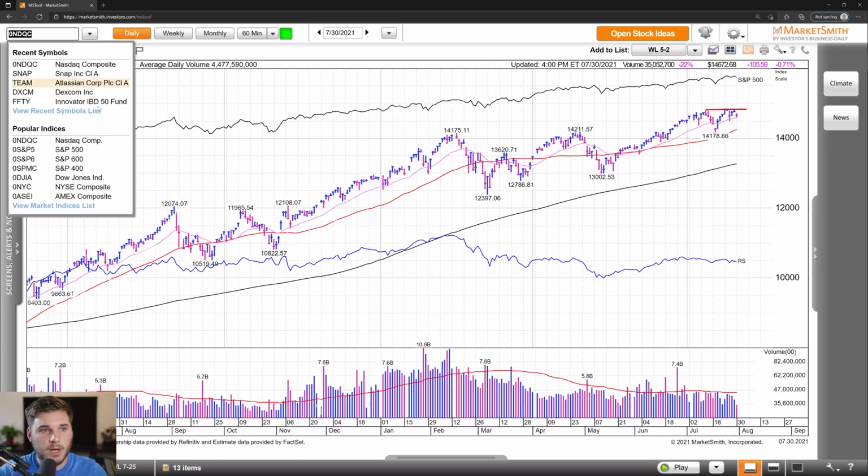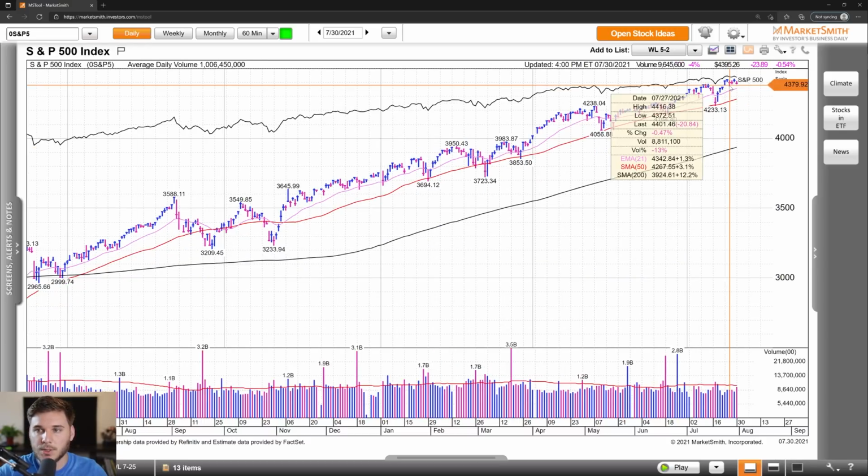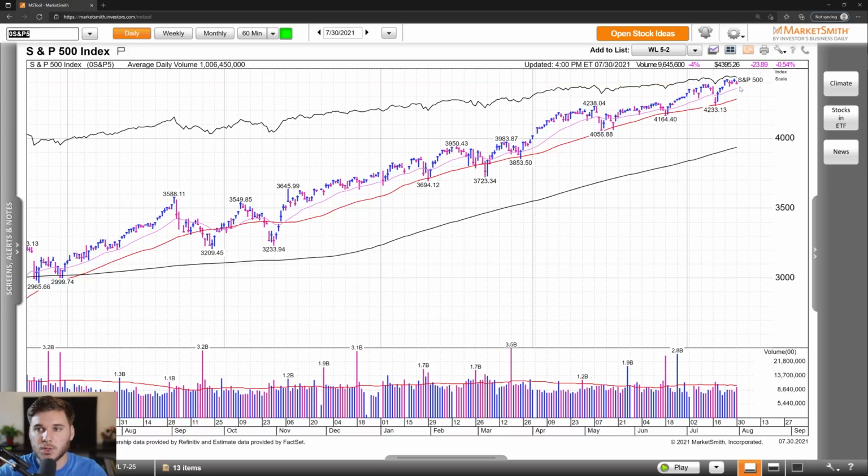Looking at the S&P 500, this paints a very similar picture. We had a little bit of shakiness on Tuesday, and we finished at the low of the day today on the S&P 500, but we're still above a rising 21 EMA and 50 SMA, and we're in a really nice trend at this moment. So we'll have to see if we hold above this low. I think that's critical because that does line up pretty closely with the 21 EMA as well.